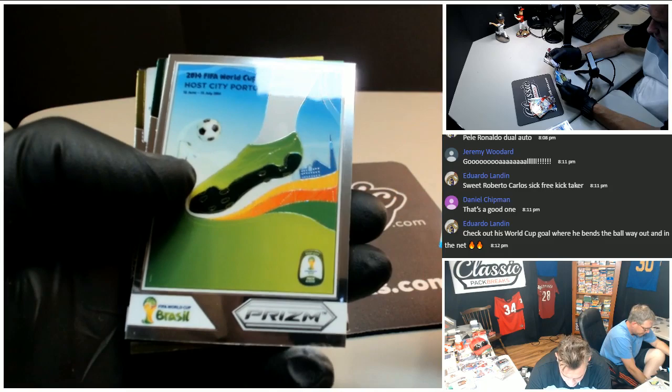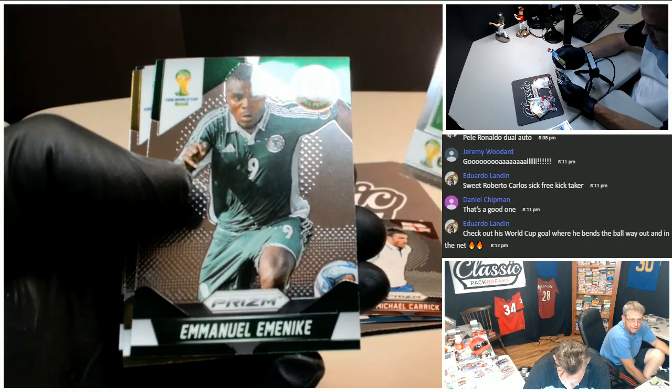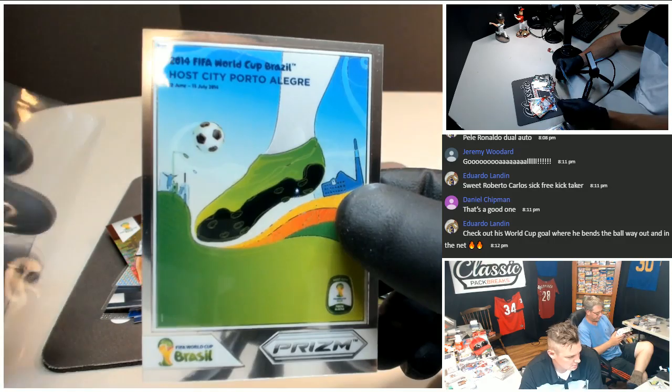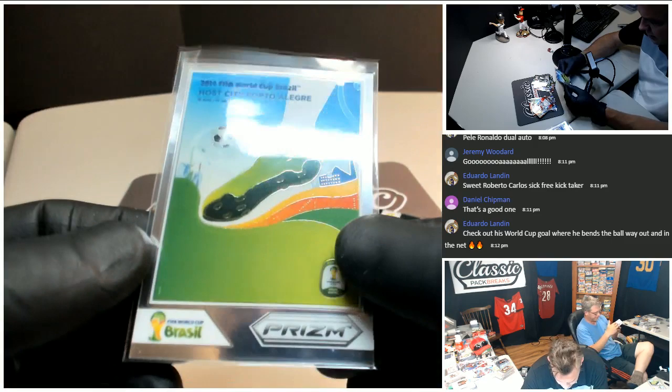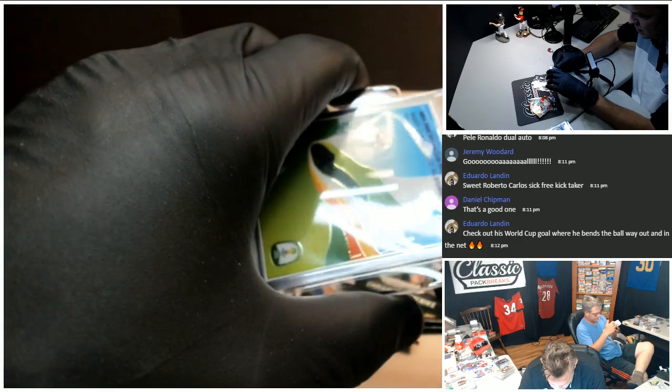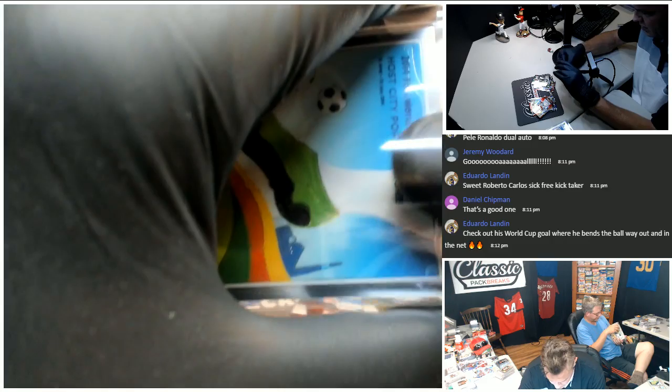Oh, here we go. Host city insert. This is a good one. Ooh, yeah, that's a good one. This is going to be a good one here, Jeremy. This is one of the ones you're looking for. This is one of your host city inserts that's not in every box. That's cool. That's cool. Those are unique right there. You don't see those all the time.